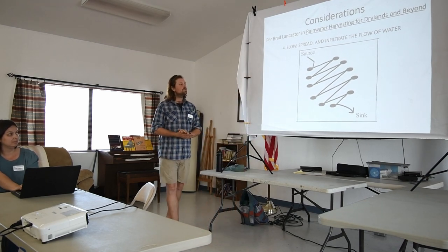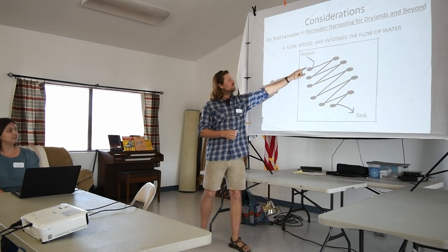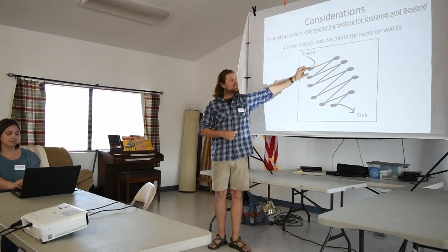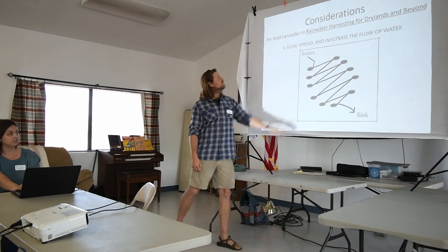Okay, so where are we going to put the most water-loving plants in the system? Towards the top up here. Because if we get a quarter inch of rain, we're going to get water here. If we get an inch of rain, we're going to get water down here, kind of a thing. So yep, the most water-loving plants are going to be up here. Great.